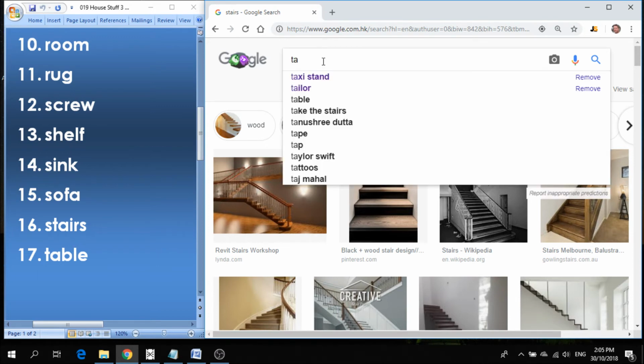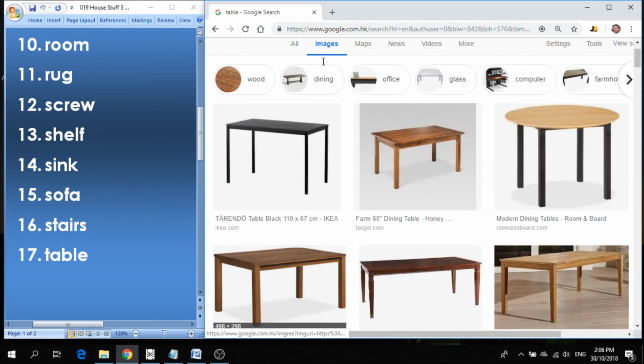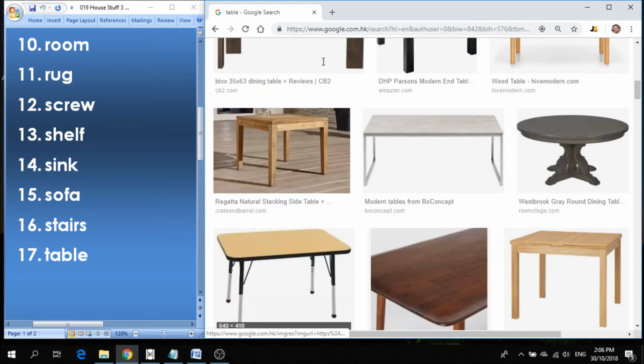Number 17 is table. Table is a very simple piece of furniture, but very useful and functional. You can have a table in your living room. You can have a kitchen table, dining room table, end table next to the sofa, computer table, made of different materials, wood, glass, plastic. So many types of tables. Table.